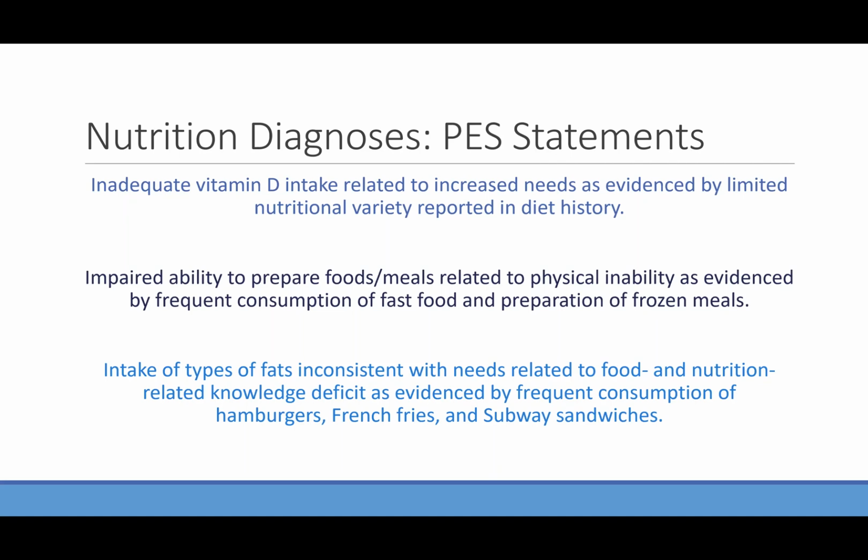Also, a vegetarian diet can be recommended. However, the Academy doesn't have any definitive guidelines for RA patients. So a Mediterranean and a vegetarian diet are just simply recommendations that RA patients can choose to follow to see if it will help reduce their inflammation, thus reducing their pain. So that's really the idea behind the third PES statement.